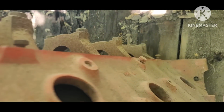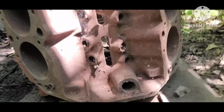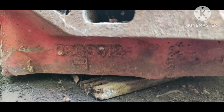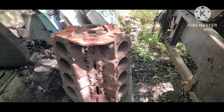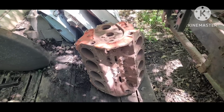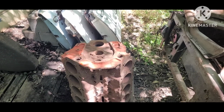I did look and found the date code, and that's A279, which is end of January of 69. Then I found the block number, and that is 3968512. Now I look up 3968512, and it comes back as passenger 427. So that could be anything from Corvette, Chevelle, big car. There are a lot of different passenger cars that did use 427. It was optional in everything in 69 except for your Nova. Of course, they still built the Corvair, but that's rear engine.